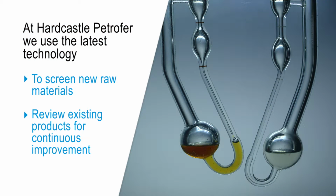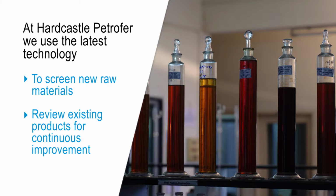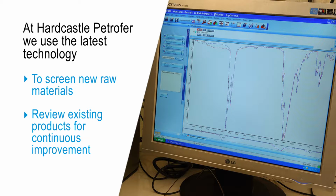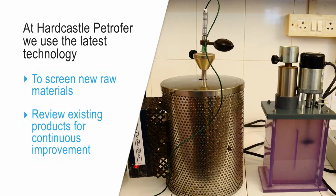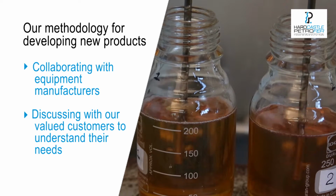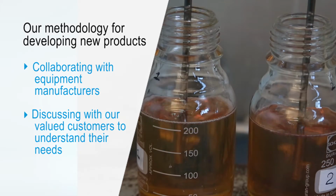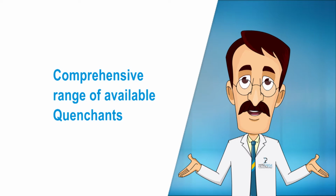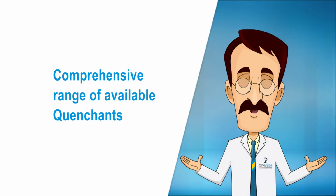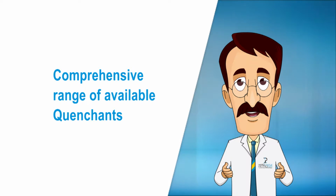At Hardcastle Petrofer, we use the latest technology. We are constantly screening new raw materials for their suitability for use in quenchants, and our existing product range is reviewed continually to ensure that the best available technology is used. We also collaborate with equipment manufacturers and our valued customers for developing new products according to their specific need. By using this approach, backed by our in-house capability and know-how, we are able to offer the most comprehensive range of quenchants available today.